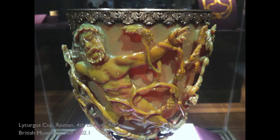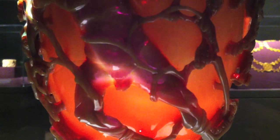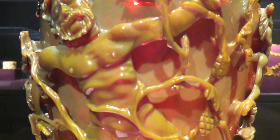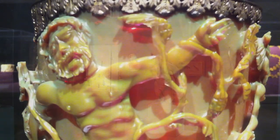One of the highlights of the British Museum loan is the Lycurgus Cup, a fascinating 4th century Roman luxury object. Made of dichroic glass, meaning two colors, the cup changes from red when light shines through the glass to green when reflected off the surface. A clever lighting rig in the ceiling permits you to see this magical transformation before your very eyes.